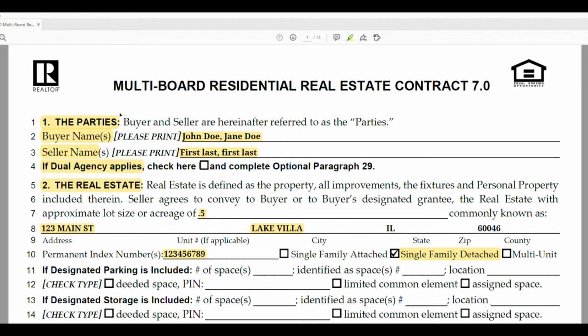So paragraph 1, line 1, the parties. We're just going to mention the buyer's name, John and Jane Doe in our example, and the sellers' first and last names. Now, in my example, we're going to purchase the real estate. It's about 5 acres of land at 123 Main Street, Lake Villa.